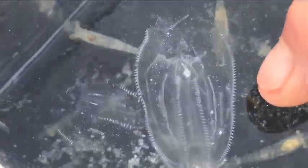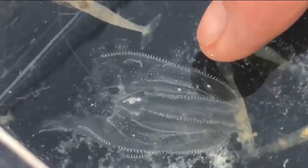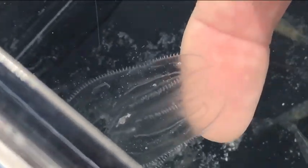If you look at that jellyfish, it's not just a blob. You can see all these little tiny lines, they look like railroad tracks. It's like a line with lines going through it. Those are the cilia. Those are the hairs that the jelly uses to move itself through the water.